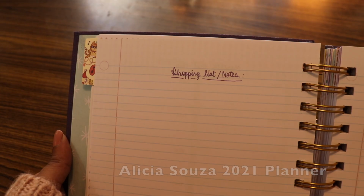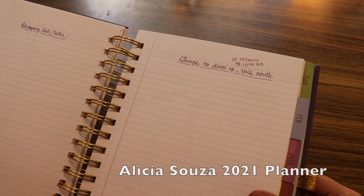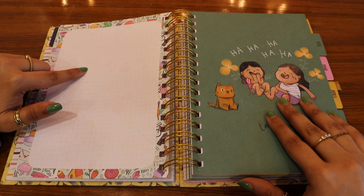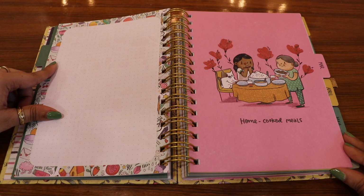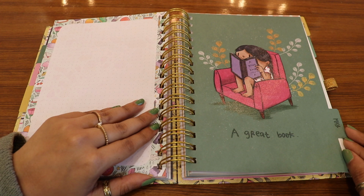I do miss the shopping list and things to organize and clean up pages in the monthly section from last year's planner, but I can write those in one of the empty pages or on a separate notepad and attach it to the planner, so that's okay. This continues for all the months, so let me give you a quick flip through of all the monthly dividers and illustrations for each month.